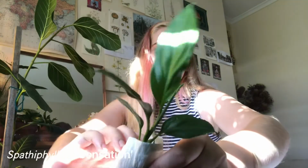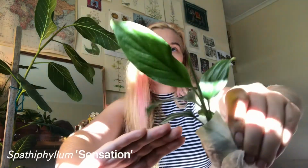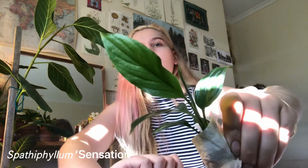And then this is, get off the light. What is it called? Spathiphyllum sensation. So it's a peace lily, but it's the big boy. I thought it would be cute to grow a giant plant from a tiny plant. So these are basically fillers.